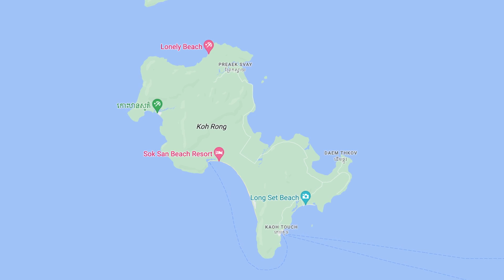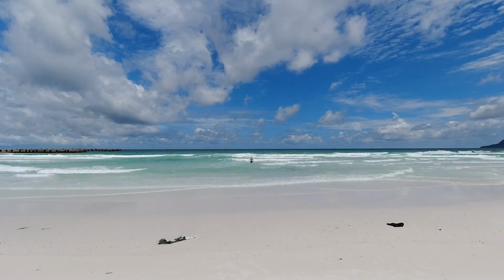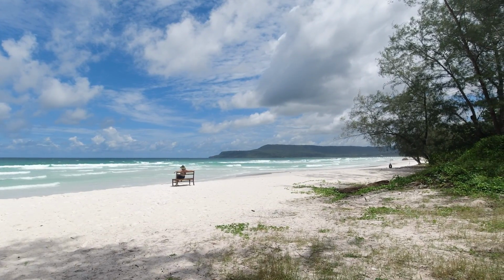In fact, it's Cambodia's second largest island at 78 square kilometres, which means there are plenty of opportunities to find long stretches of pristine beach all for yourself around the island, especially on the western side, which features the stunning Long Beach. Here, there are 5 kilometres of talcum powder-like sands and turquoise blue waters with surf.